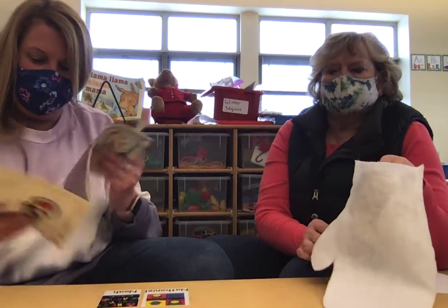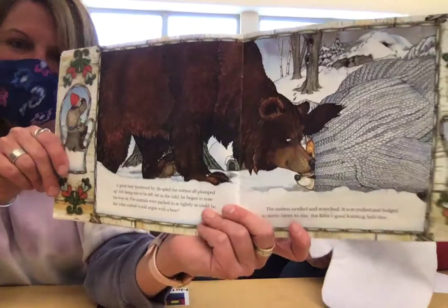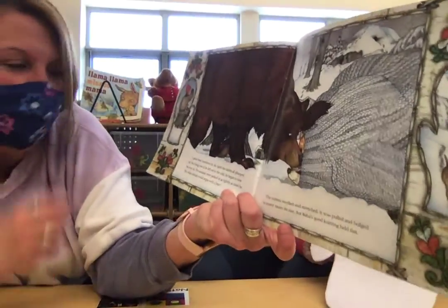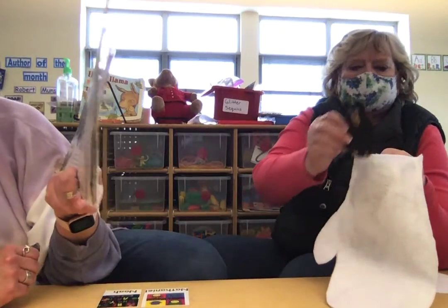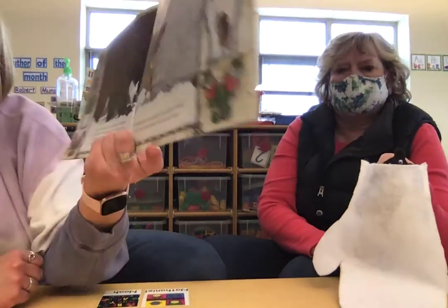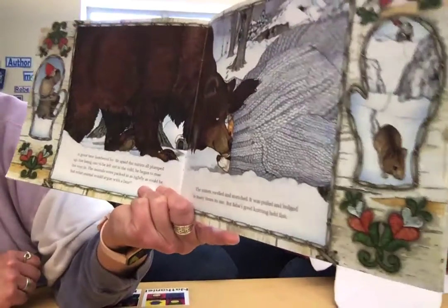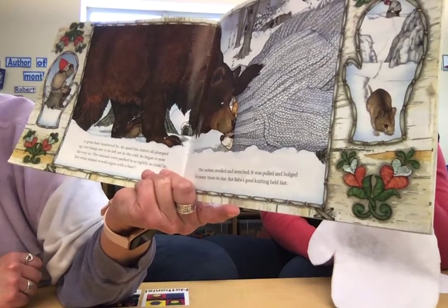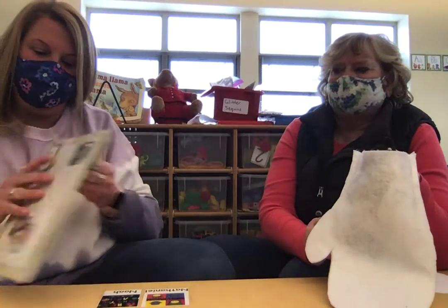Here comes a funny one. Look who's coming. It's a big bear. Can a bear fit in a mitten? No, right? Very silly. But a big great bear lumbered by, and he spied the mitten all plumped up. Not being one to be left out in the cold, he began to nose his way in, and the animals were packed in as tightly as could be. But what animal would argue with a bear? So the mitten swelled and stretched, and it was pulled and bulged too many times its size. But Baba's good knitting held fast.